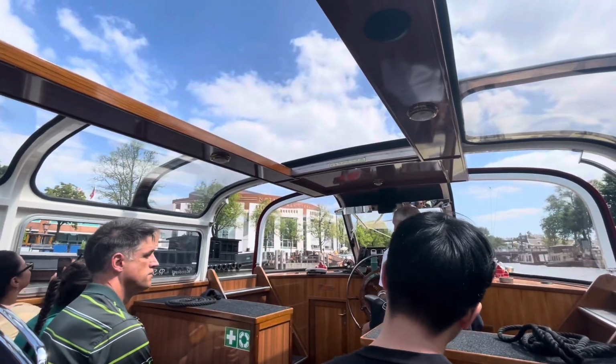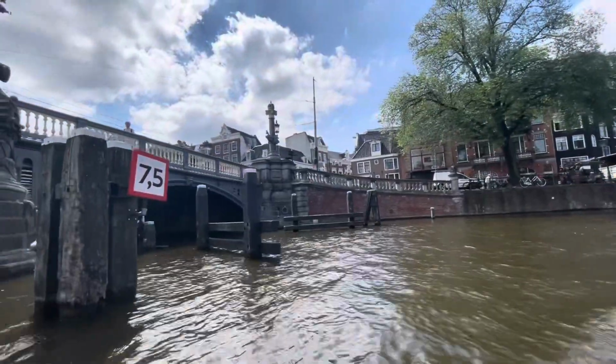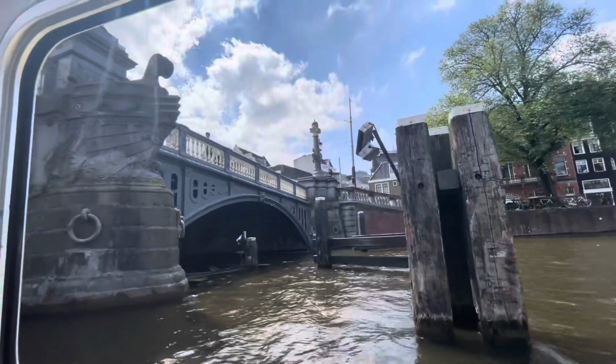Here's the opera. Going on the pretty bridge.